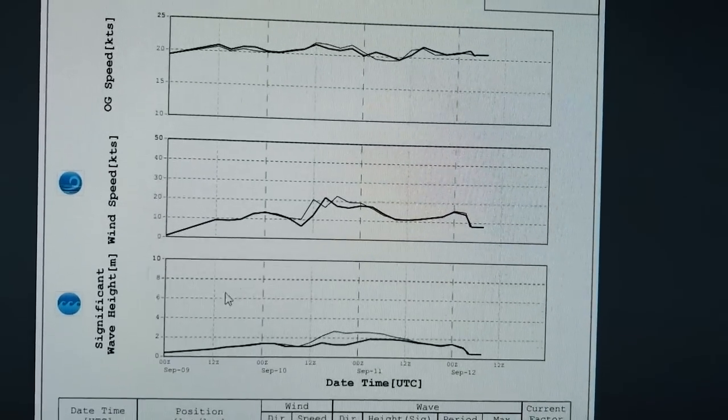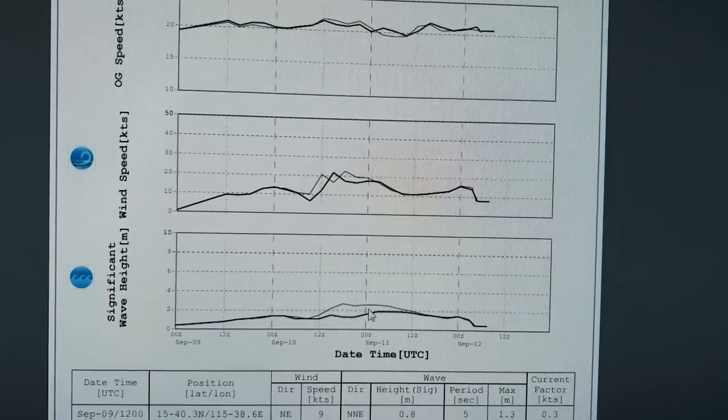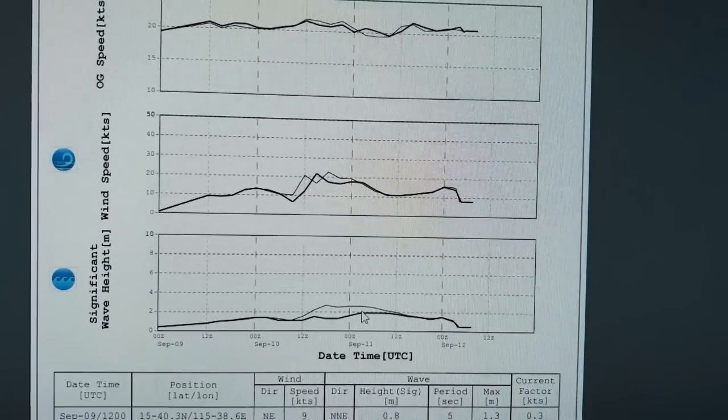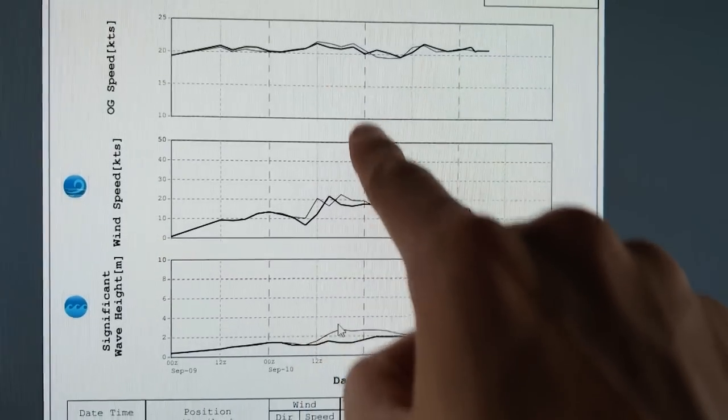And this particular thing tells you the significant wave height going up to 2 meters if we follow west of Taiwan, and east of Taiwan will be more. So they gave a route comparison.